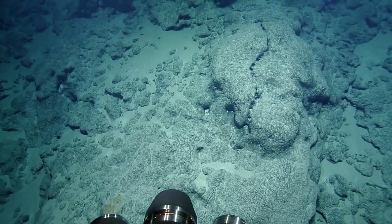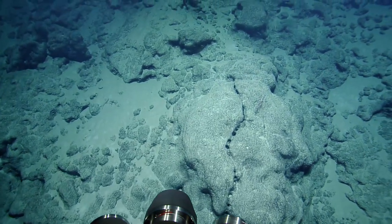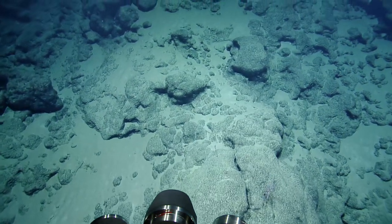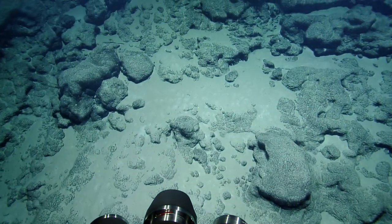What is this? It's got a little crack in it. Adjusting delta. Are those things just cracks? Cannot get a visual on gauge cam. No, you need to iris up.